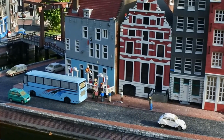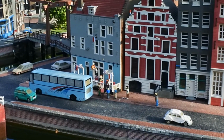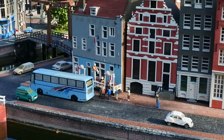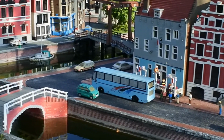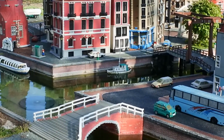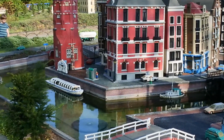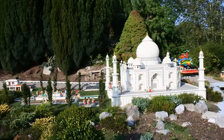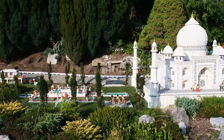And I just can't believe that they've managed to create this in Lego, because it really does look amazing. I just can't believe that you can reproduce this in Lego. I'm speechless, to be honest. We're having a Bollywood dance in front of the Taj Mahal.